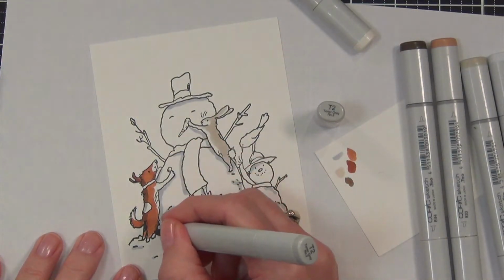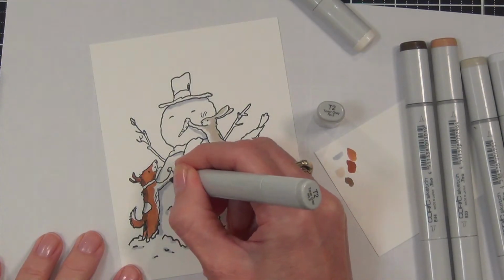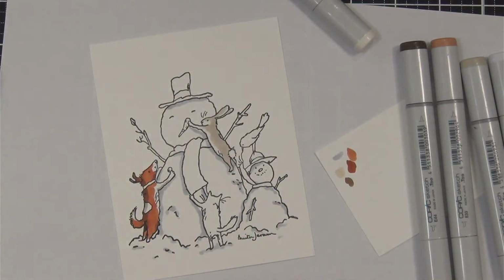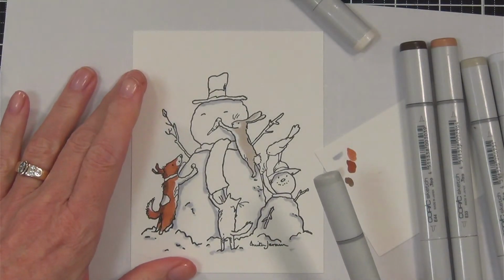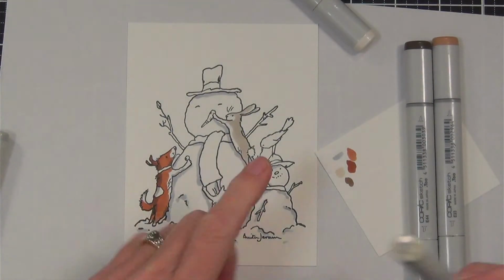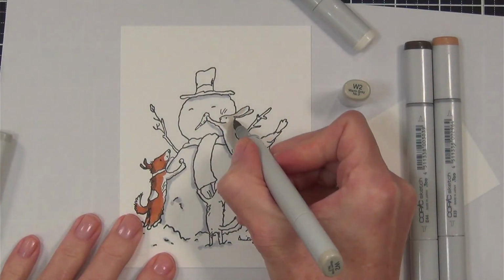I did buy quite a few browns. I have quite a few browns in the Copics because I find they're good for skin tones. I do a lot of critter colouring, so I use them for that. I don't use the browns so much on all my floral designs. So now I'm going to come back in. This is the same colour that I used before, the warm, the 2.